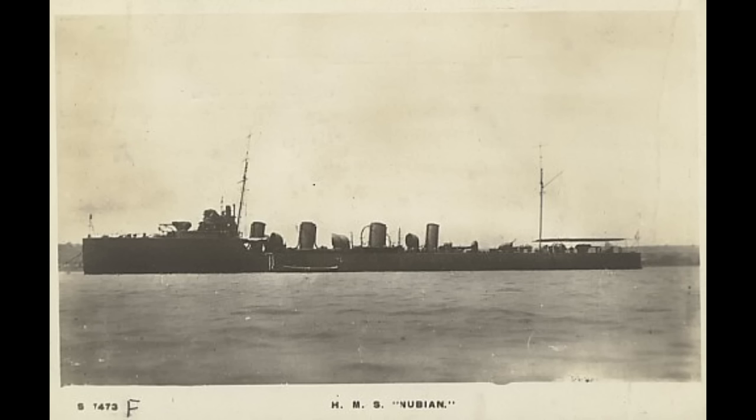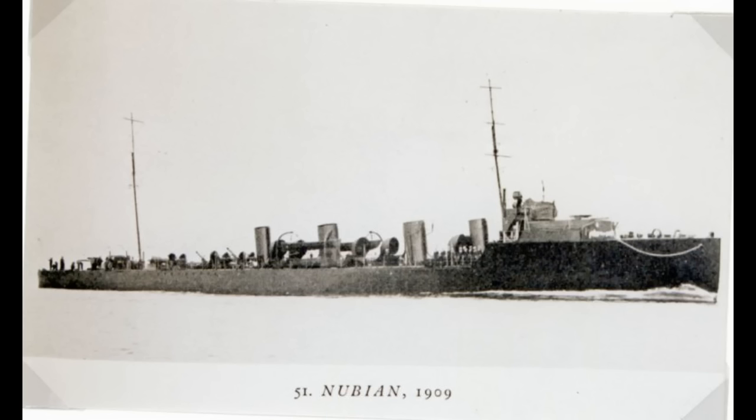First, let's look at Nubian. She was present for the Battle of Dover Strait on October 26, 1916. This was an engagement between British destroyers and German torpedo boats, with 6 of the tribals involved in this battle, including Nubian. In the darkness of night, Nubian mistook the Germans for British ships. She got too close and took a torpedo to the bow, while trying to ram one of the German ships.